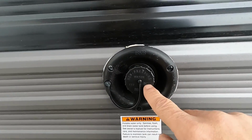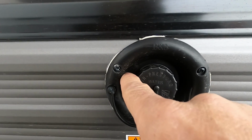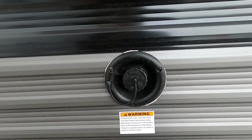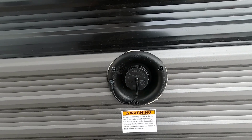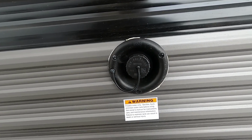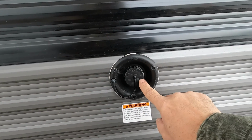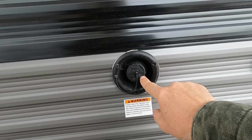Two ways to tell when this is full. One, there's an overflow valve right here. Or two, on the inside where you check the levels of your battery and black and gray tanks, there's also a freshwater button. Hold that button down until this is full, and remember, stay here by this while you're filling it up.